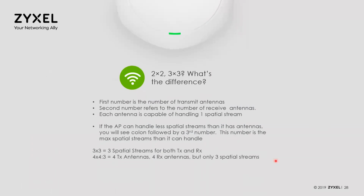So when it comes to spatial streams, you will see this on business class products on the data sheet. So that's another thing that's different between consumer products and business products. We talked earlier about how consumer products tend to use milliwatts to talk about output power, where business products use dBm. Same thing here when it comes to spatial streams. Business class products generally will put the number of spatial streams on the data sheet, where consumer products won't mention spatial streams at all. They'll just tell you the maximum data rate that the device is capable of.